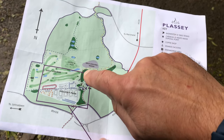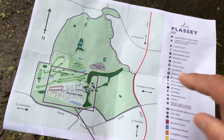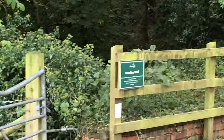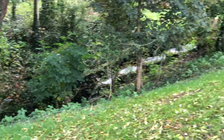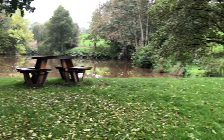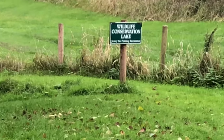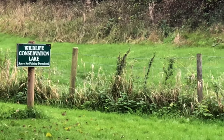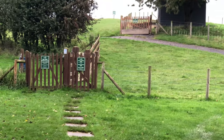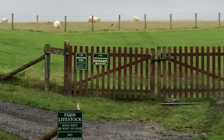We've just come out of the wood. Here's the conservation lake and the golf driving range. There's the wood. The conservation lake. Fishing's not permitted. And the golf driving range.